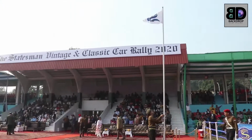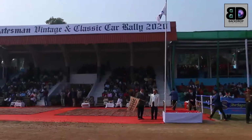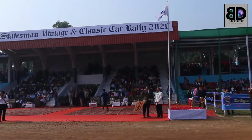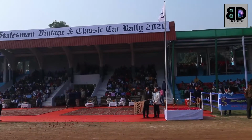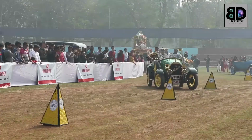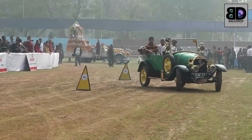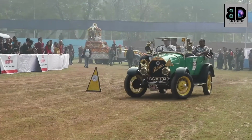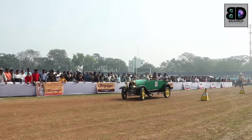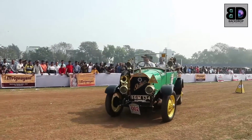Neither too hot nor shivering cold. The cars come in, because it'll take a minute for the wiggle woggle. We have the Stoewer, Chalti ka naam gaadi, and here we have the 1913 Stoewer 1500cc, owned by Anand Chaudhary and being self-driven.